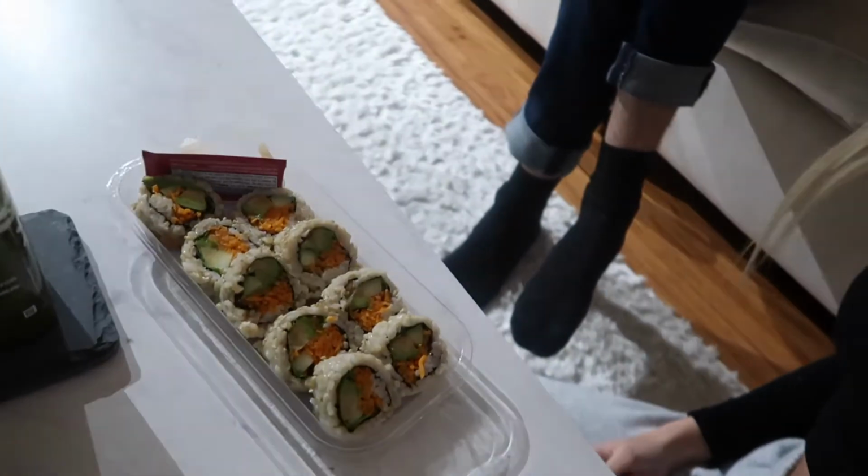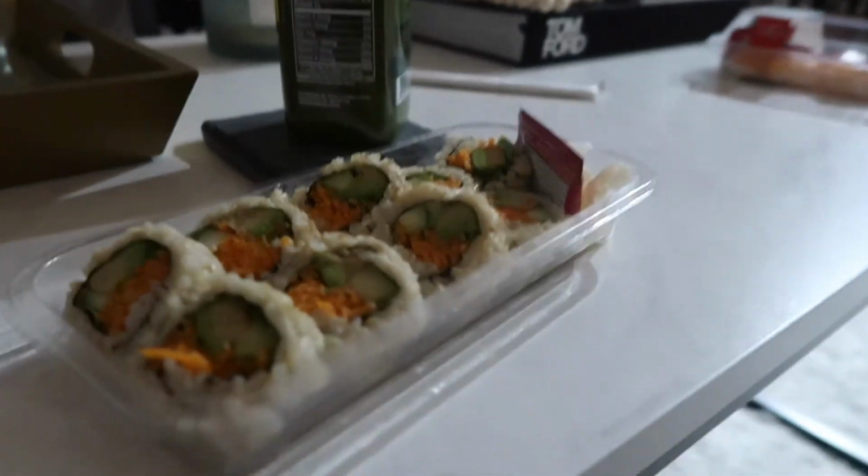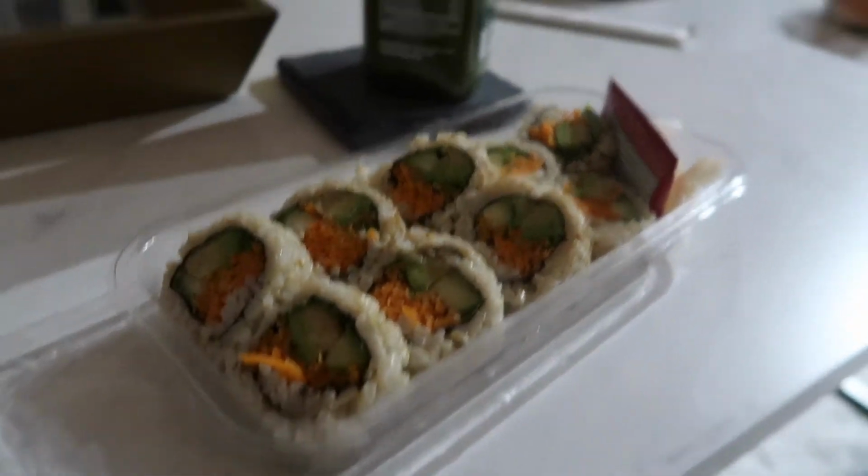So we made it back home. Oh, okay. What's up? And we got sushi for dinner. I got a vegetable roll and it's looking pretty fire right now. And then I also got a green juice. This one is just celery, apple, cucumber, spinach, romaine, kale, and ginger. It's really good. So you guys should try it. It's at Whole Foods. But we're just about to eat and I am starving. It looks so amazing.